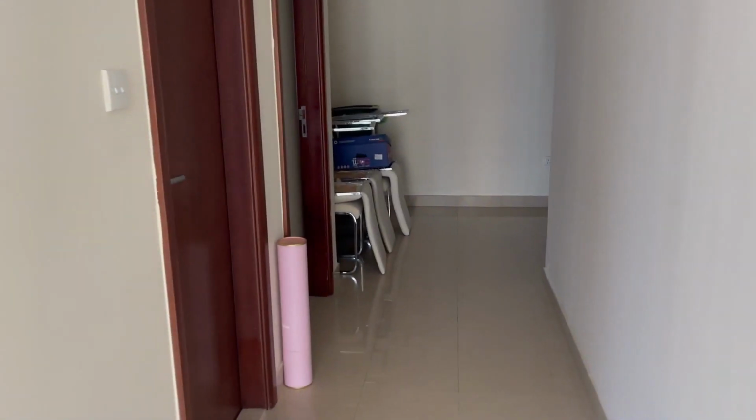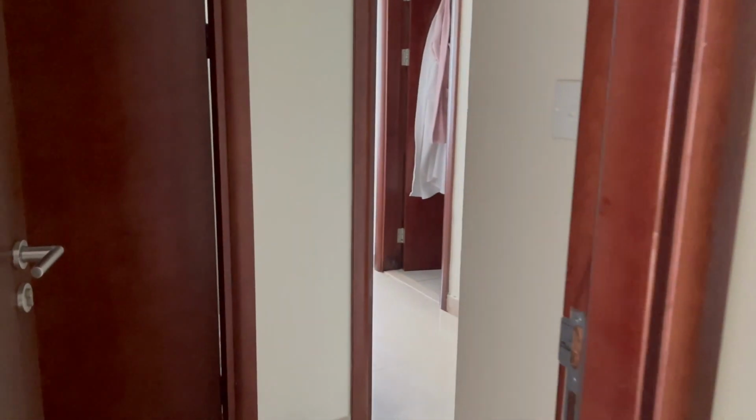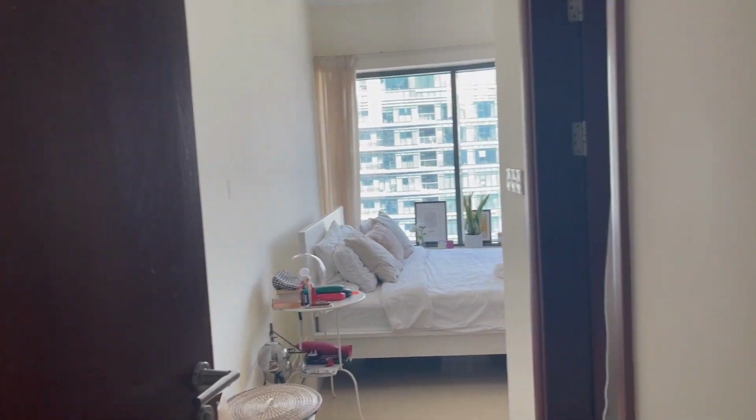Okay, so this is the less exciting part of the flat. We've got our little spare loo, which we use as storage for like Christmas tree and whatever. Very boring. Okay, so for flatmate confidentiality reasons, I won't go in their rooms without telling them. That's Kirsty's room and that's Jen's room. We all have our own bathroom though, which is the best thing.